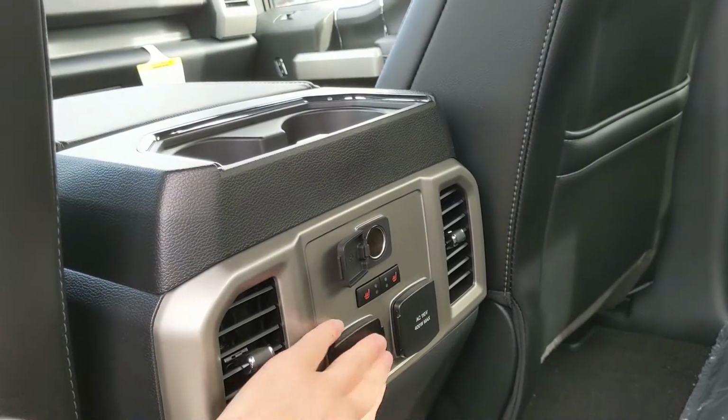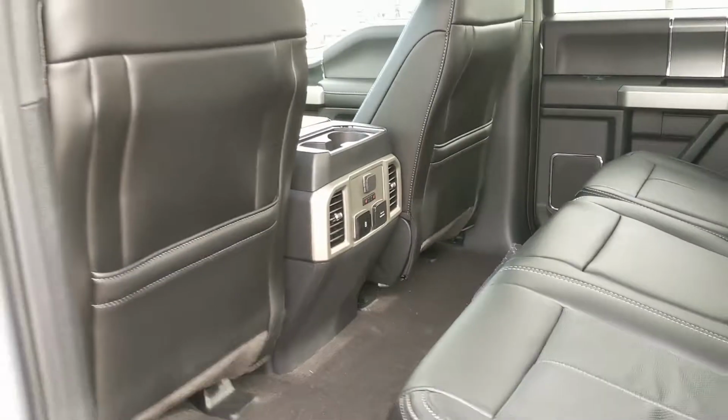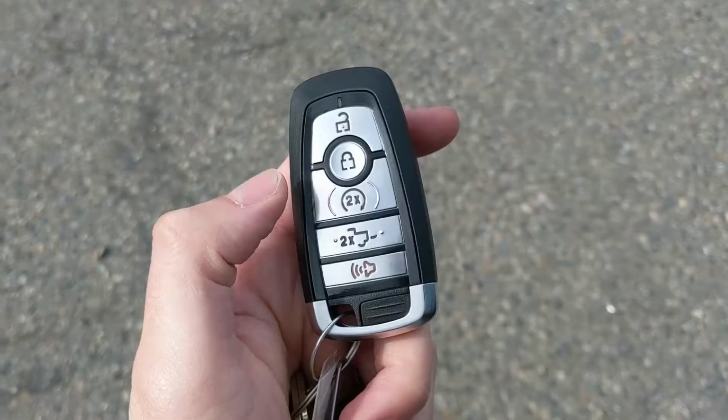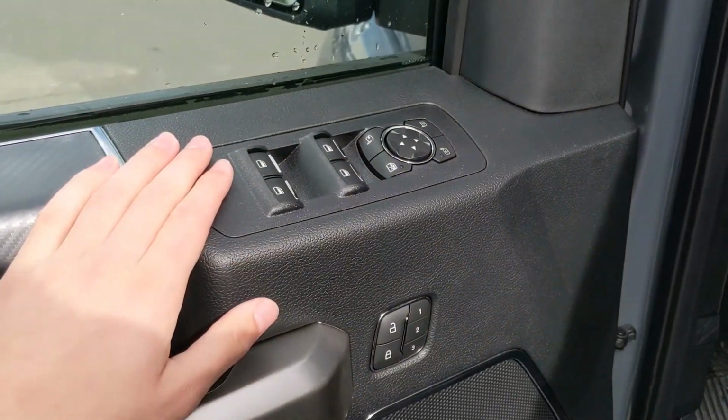And this truck does also have a remote start, so no need to go outside on those cold mornings to warm up your vehicle. And looking in, you have power windows, power mirrors, and power locks, power folding mirrors as well, and then 3 memory buttons for your power adjustable driver's seat, steering wheel, pedals, and your mirrors.